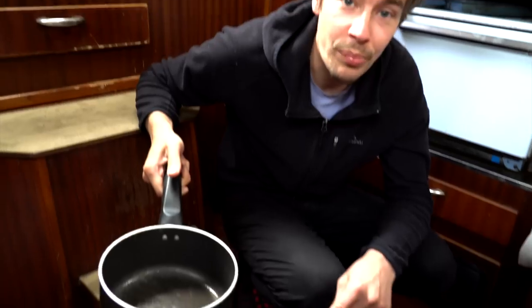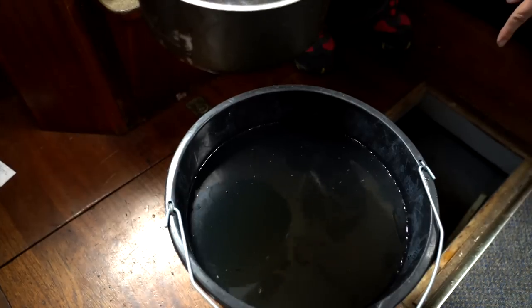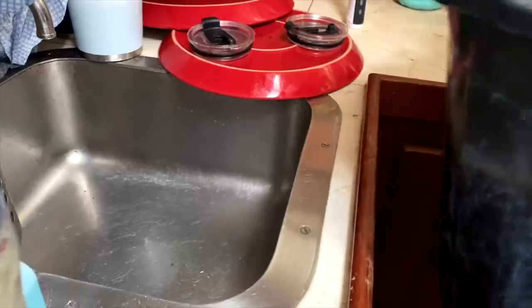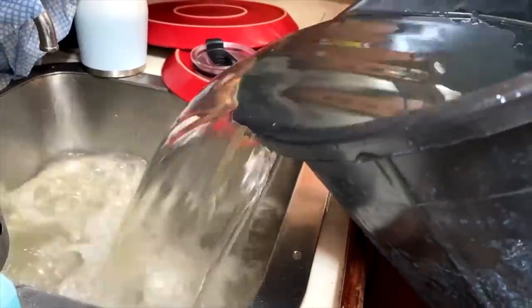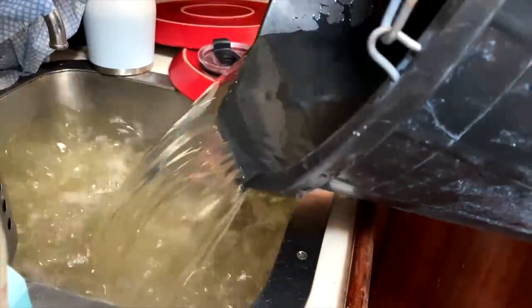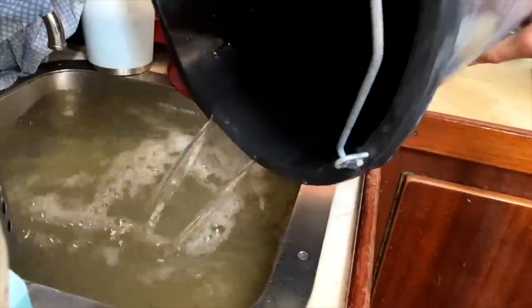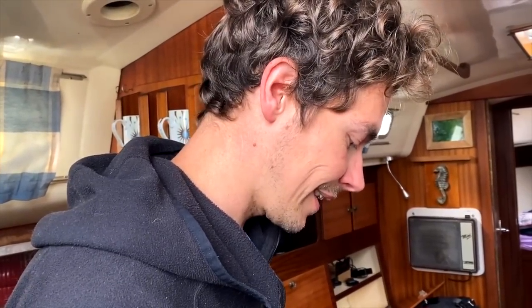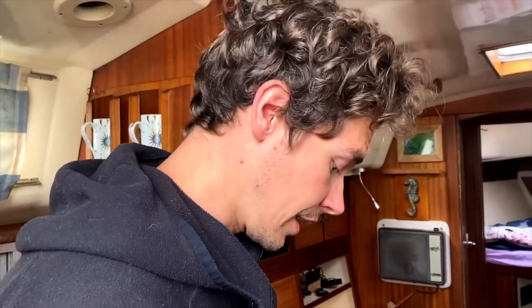So, we've got one bucket full already. It doesn't even look like the water's gone down any. So I think this is going to be quite a big job. But let's carry on. It's salty water, which is, I guess, kind of worrying, because where's that water coming from? There's another hole, a load of pipes and inlets and outlets down here, and all the seacocks have been left open for God knows how long. So it could be anywhere.